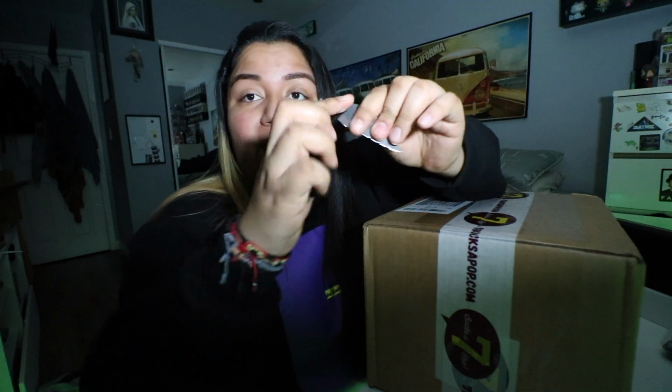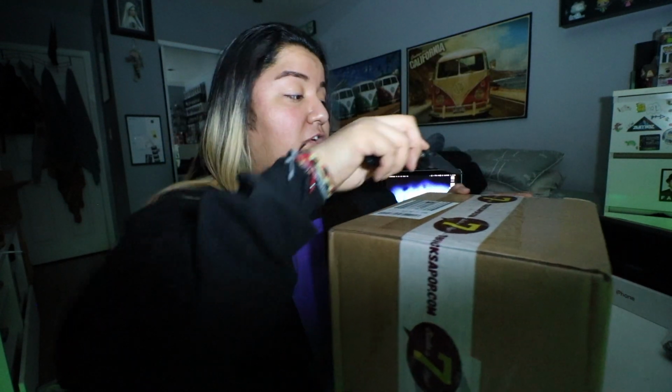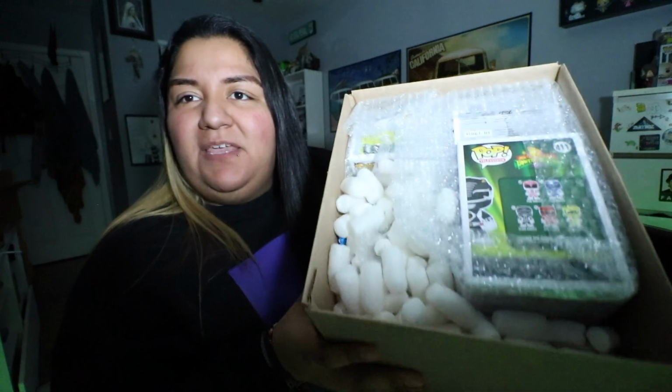Let's check it out. Got my blade here from the dollar store. It was dull as hell, but shout out to my dad for sharpening it. I kind of lost my other blade. Kind of sad. Ooh, it is sharp. Damn. I honestly don't know how to cut the box, first time. Okay. All right. Oh, I see some packing peanuts.